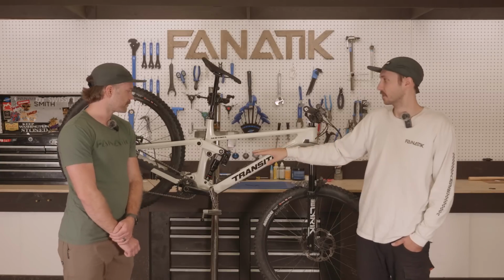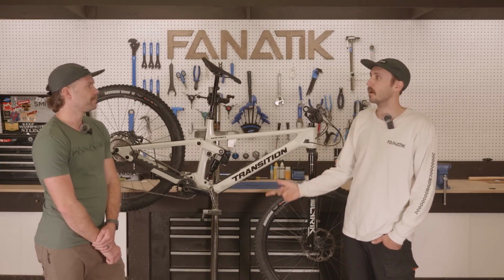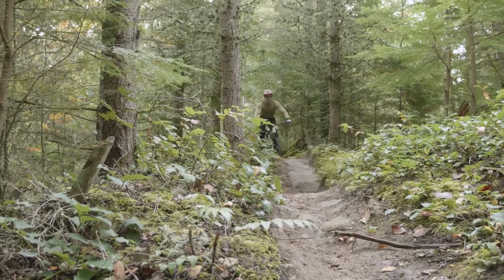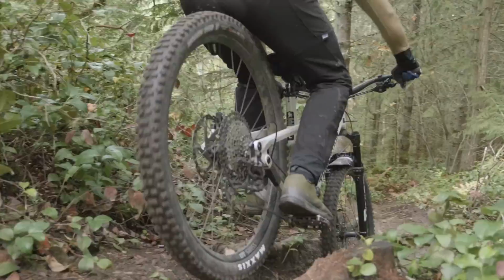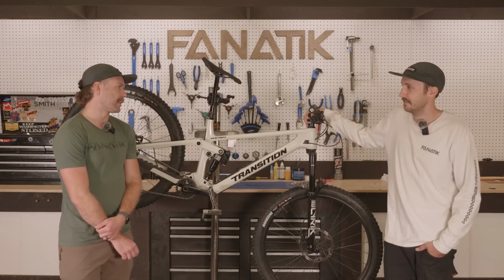They revised that leverage curve and it does sit a little higher in its travel at that beginning stroke, so I'm guessing that's probably what you were feeling. I felt pumping on some flatter single track felt really nice, zippy and responsive. A little bit more similar to the Smuggler that I was able to demo last year.